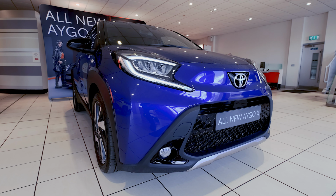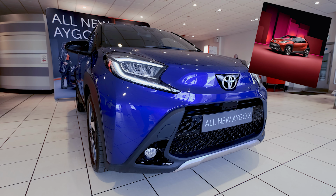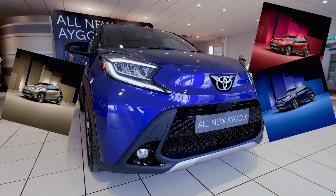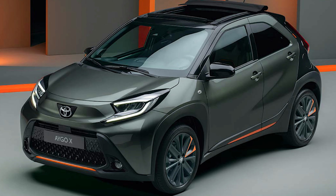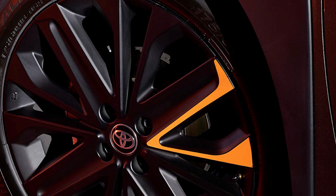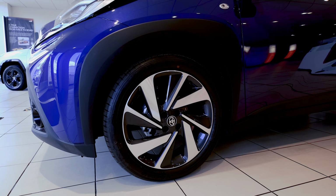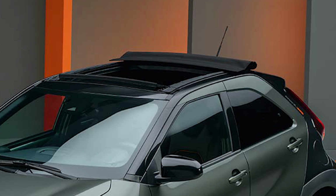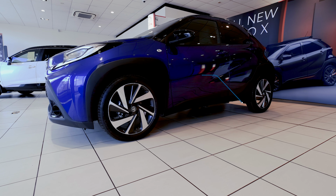There are 4 colours available to choose from at launch. There's chili red, juniper blue, ginger beige and cardamom green. And then there's a limited edition model, which is available in cardamom green with those rather striking orange details. You'll also have the choice of 17-inch or 18-inch wheels, and you can even option a fabric folding roof, which is extremely retro.